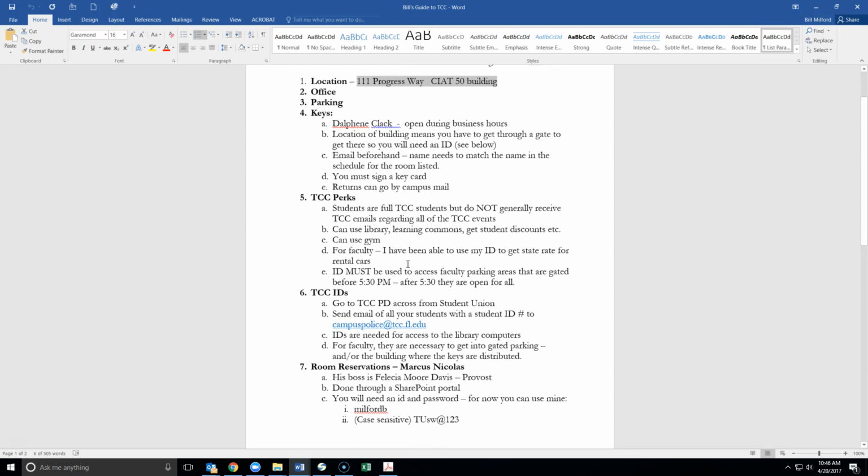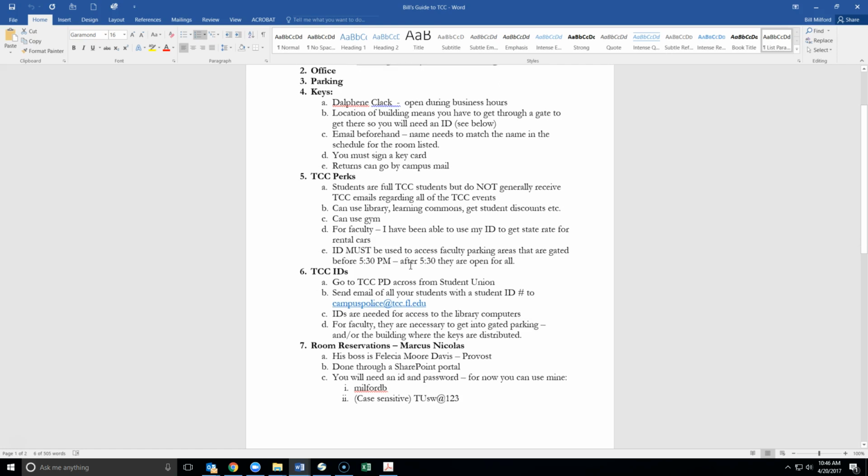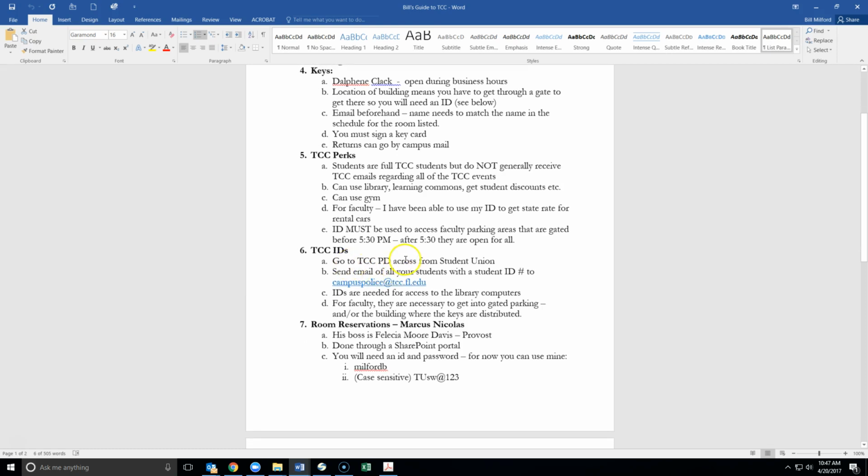For the faculty, I've been able to use my ID to get state rate for rental cars, because they see TCC on there and they say that's good enough for me to get state rate, which is very nice. The ID must be used for faculty parking areas that are gated before 5:30 p.m. There's no way to get in there without one. So, as I said, go to the TCC Police Department across from the Student Union.